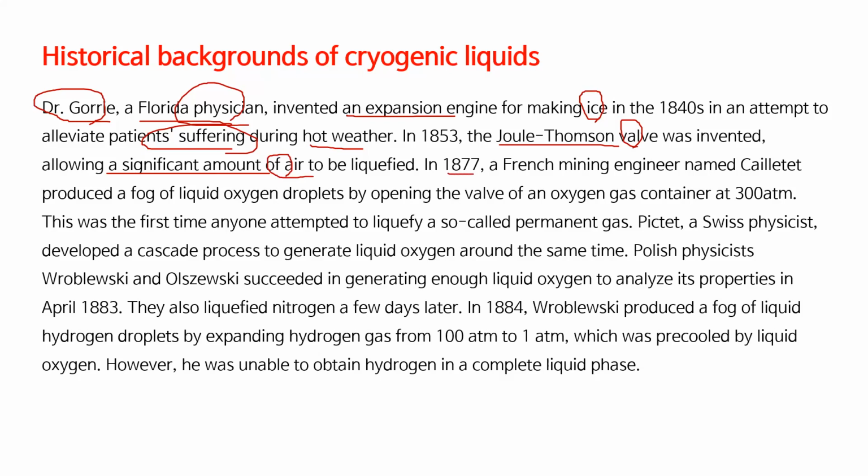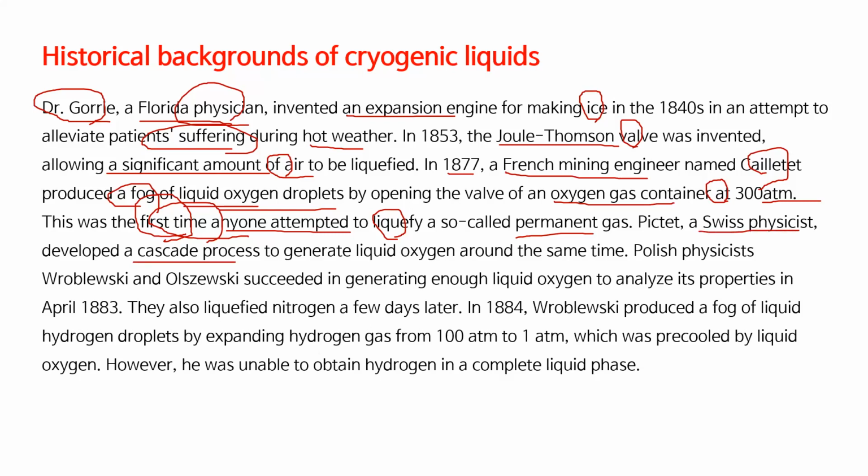In 1877, a French mining engineer named Cailletet produced a fog of liquid oxygen droplets by opening the valve of an oxygen gas container at 300 atmospheric pressure. This was the first time anyone attempted to liquefy so-called permanent gas. Pictet, a Swiss physicist, developed a cascade process to generate liquid oxygen around the same time.